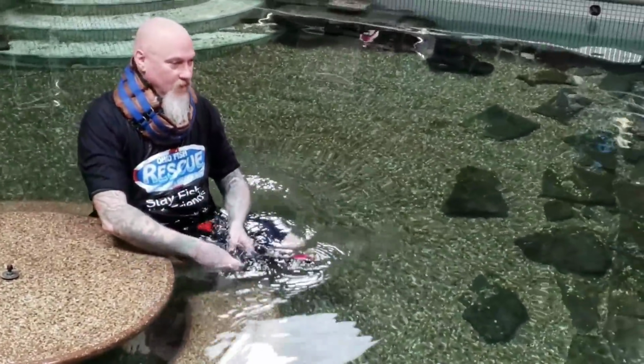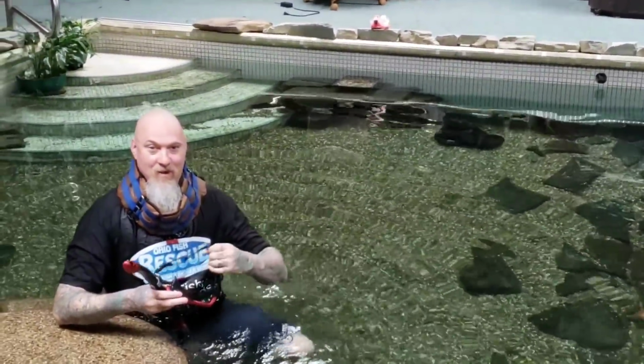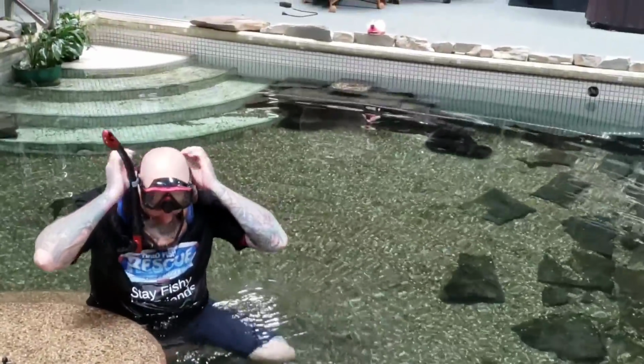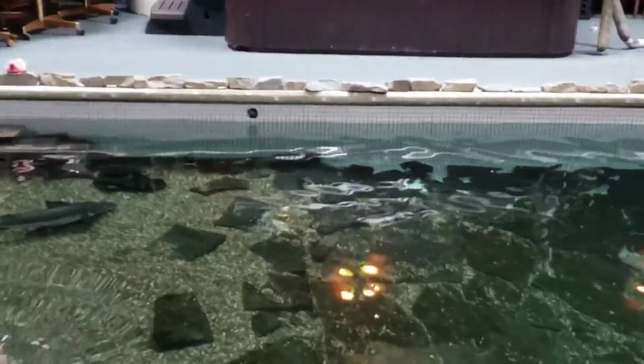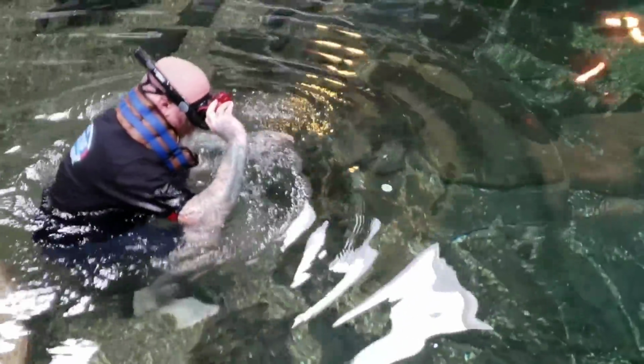So, like that collar, I don't know what this lead weight belt is. It's like swimming with the fishes with the Godfather or something. That lead weight belt is his protection from the vampire tetra. Oh, he's going back at it again.